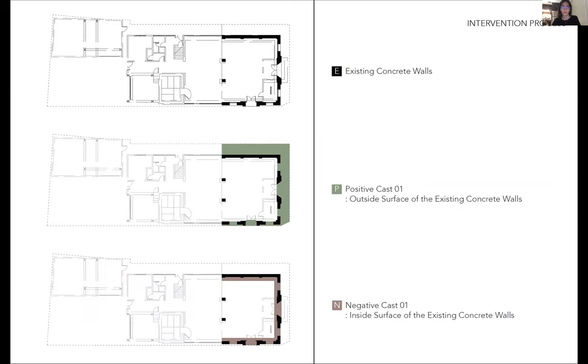First, smooth planar formwork is constructed over the existing volume of the Hokuriku Bank, creating a cavity between the exterior surface of the existing enclosure walls and the formwork, generating a reverse impression of the original, a positive cast. Second, smooth planar formwork is constructed on the inside of the Hokuriku Bank, creating a cavity between the interior surface of the existing enclosure walls and the formwork, generating a reverse impression of the original, a negative cast.